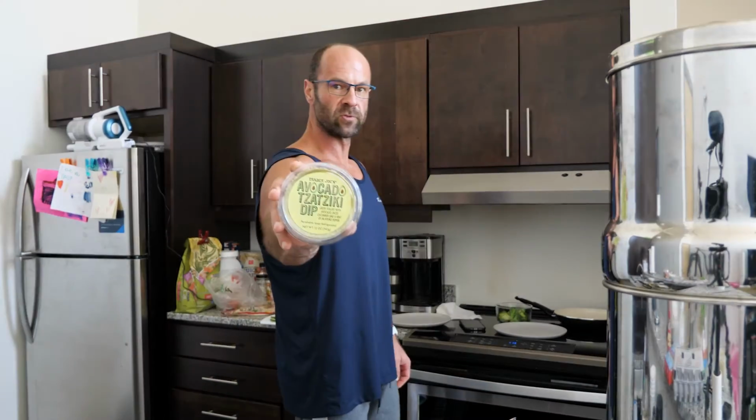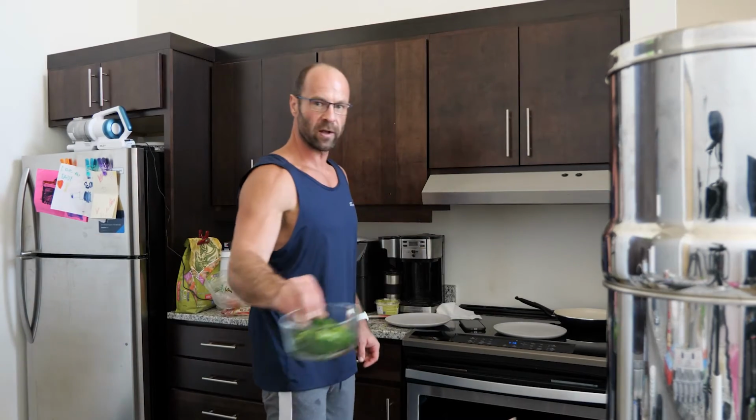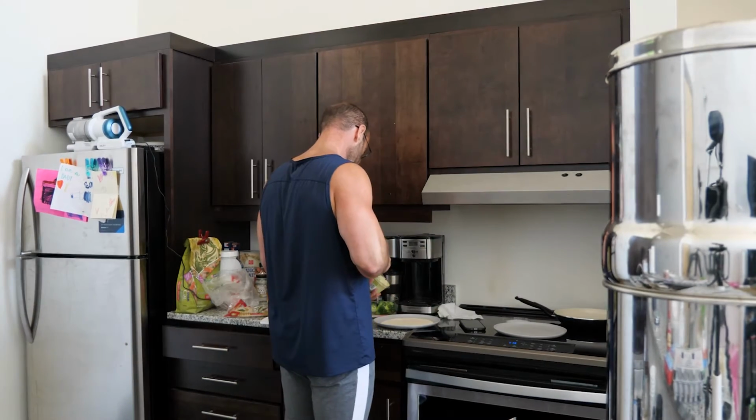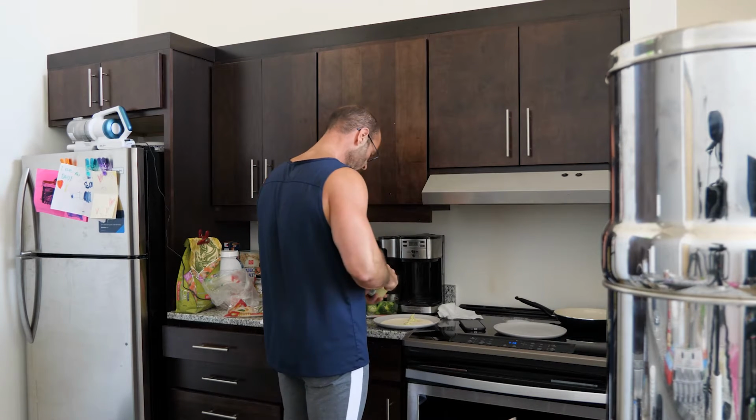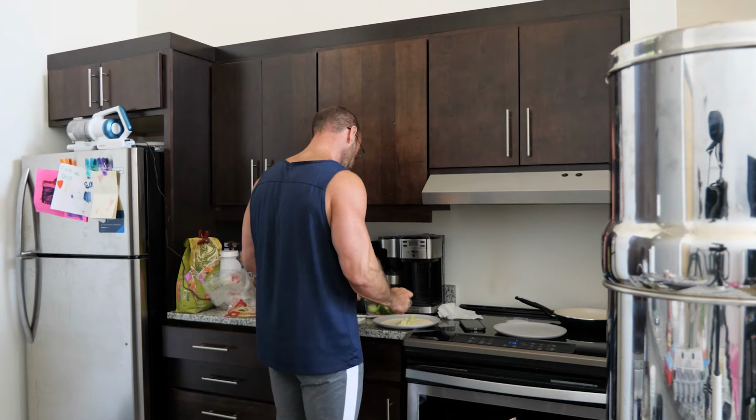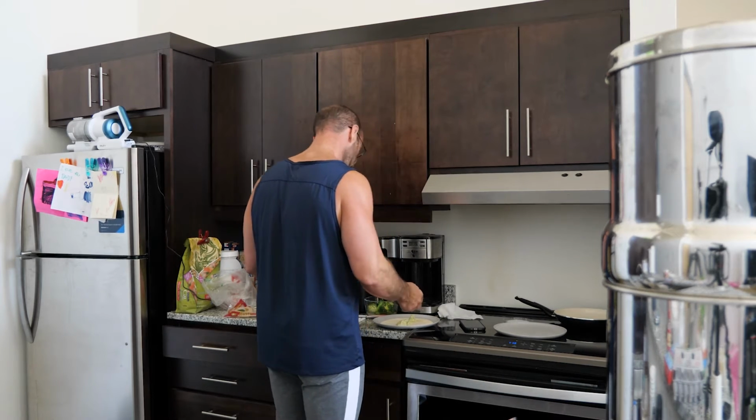Tortillas. Next up is the avocado tzatziki dip from Trader Joe's with the broccoli. Sorry about the mix up here. I told y'all I was a rank amateur at this stuff. I forgot to turn the microphone on, so we're doing a little voiceover.